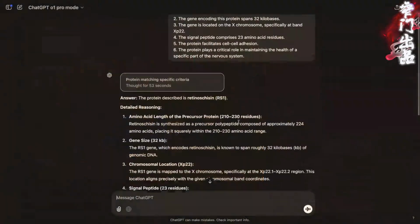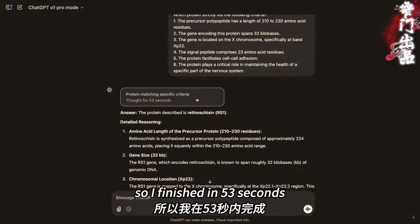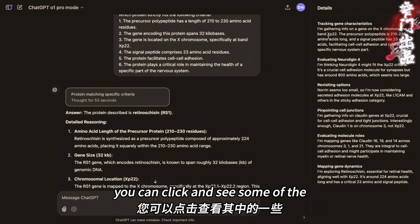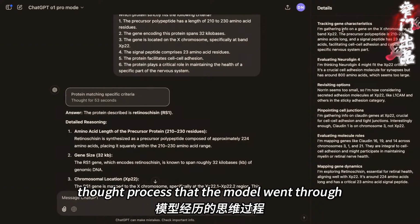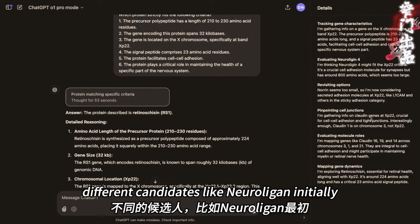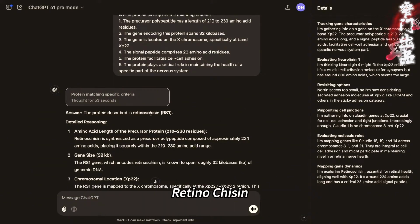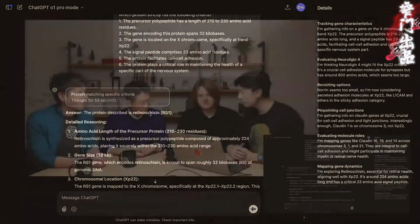OK, so you can see the model was actually faster this time. It finished in 53 seconds. You can click and see some of the thought process that the model went through to get the answer. You can see it's thinking about different candidates like neural ligand initially. And then it arrives at the correct answer, which is retinoschisin, which is great.